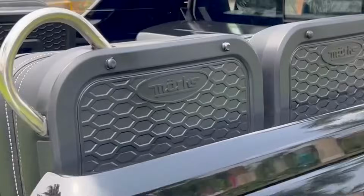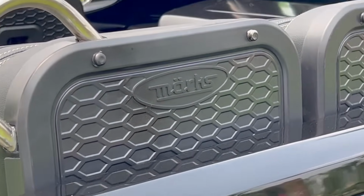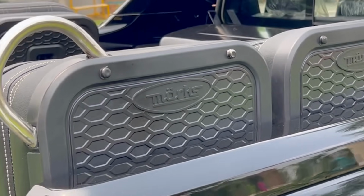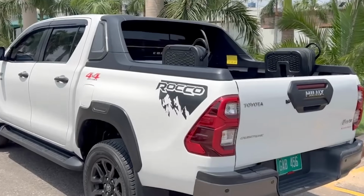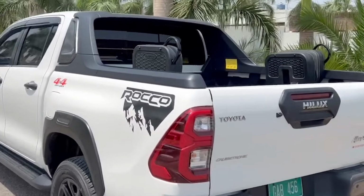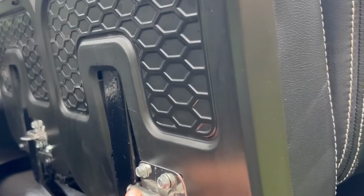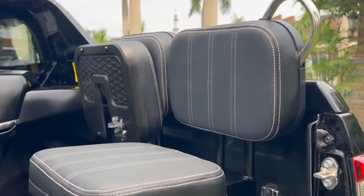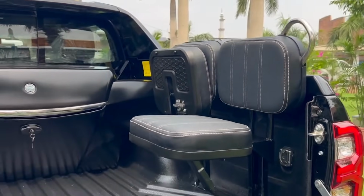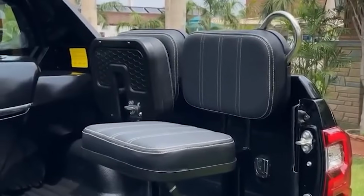Built with a strong powder-coated metal base, they resist rust and scratches, while the 5-inch thick foam padding ensures comfort. The scratch-resistant leatherette finish holds up well over time and keeps the seats looking clean. You can choose between 2 options. A single folding seat that locks into place when not in use. A back-to-back dual seat offering a 360-degree view, ideal for users like security personnel who need constant visibility.